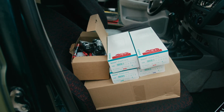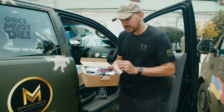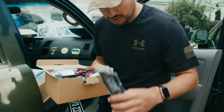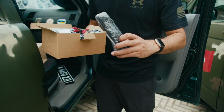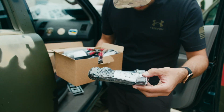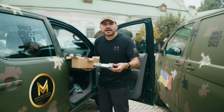Also included in this vehicle are the very, very important tourniquets. Okay, CAT tourniquets. These save lives. Whenever a soldier loses a limb or gets an injury, these tourniquets will prevent further hemorrhaging, further injury, and could prevent the entire loss of a leg.